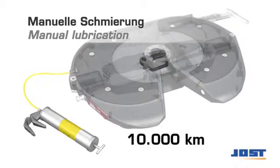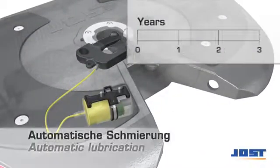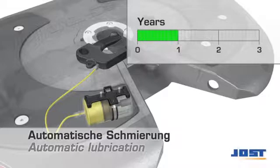At regular intervals, at the latest every 5,000 kilometers, the lock jaw of the low-maintenance fifth-wheel coupling must be lubricated. Fifth-wheel couplings equipped with Lubetronic are automatically lubricated over a period of 3 years.